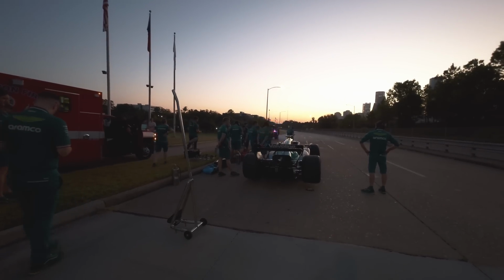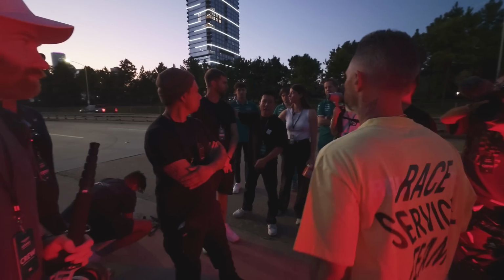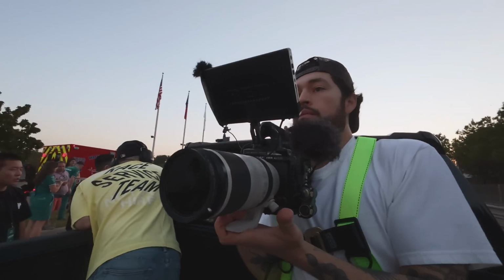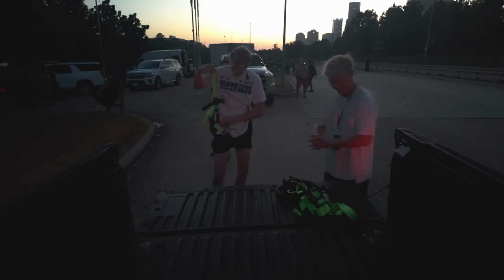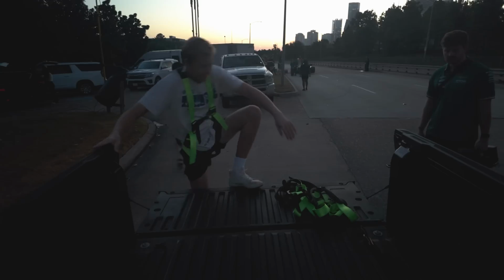The sun is finally coming up. We've gotten all the cameras put together, which was pretty difficult at night. Couldn't see a dang thing. I was getting a little frustrated, but looks like we're about to do this. Jorge and I are gonna be in the back of the pickup truck doing rollers, and I think we're gonna be doing about 80 miles an hour, so we're all strapped in. Should be a good time.